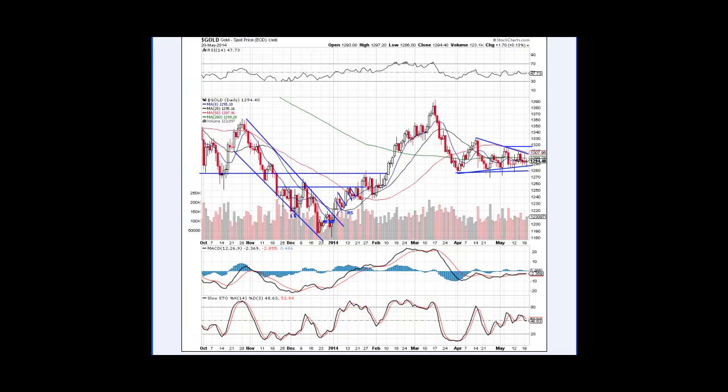Last is gold, and then we'll go into the sector charts. Watch, we do have a symmetrical triangle here. I think the bigger picture now, we need to take out 1320 to the upside to alleviate any downside pressure, or we need to take out 1280 to the downside to alleviate any upside pressure. So we're stuck in the middle. Watch for an expansion in gold. I think gold either way can be played, but wait for the breakout. I wouldn't just pick a spot, because this isn't telling me anything.